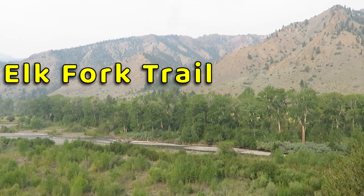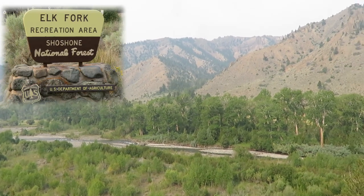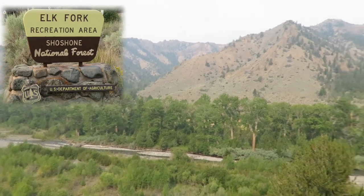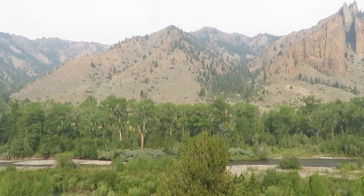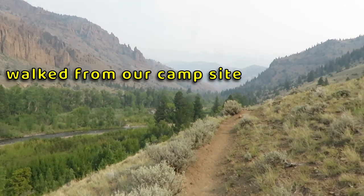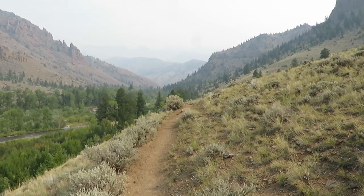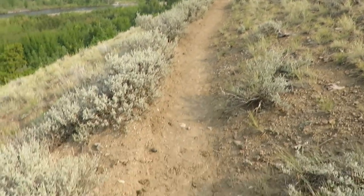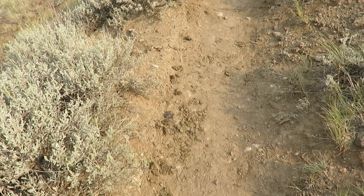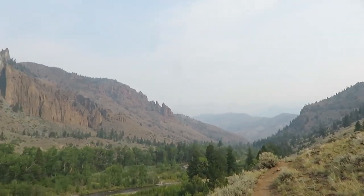So we went into Elk Horn? Elk Fork. Elk Fork Campground. We walked to the end of it, across the street from where we're camped. Yep. And we found this really cool trail. A lot of horses came up here before us, so we've just been following them. A lot of horse droppings along the trail. But it's beautiful. It's up here in the mountains.